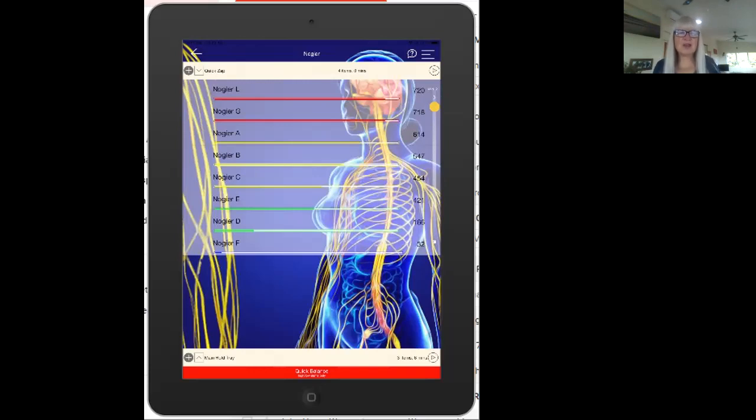Okay, so we've done F, and now we're on to G. So Nogier G, action on the cerebral cortex and mental disorders. So as you can see, these last three are very much to do with nerves and pain, and also to do with the brain. I mean, there's a lot to do with the brain if you think about it. So if you're struggling with anxiety and everything, then there's a lot in here that you can really use.